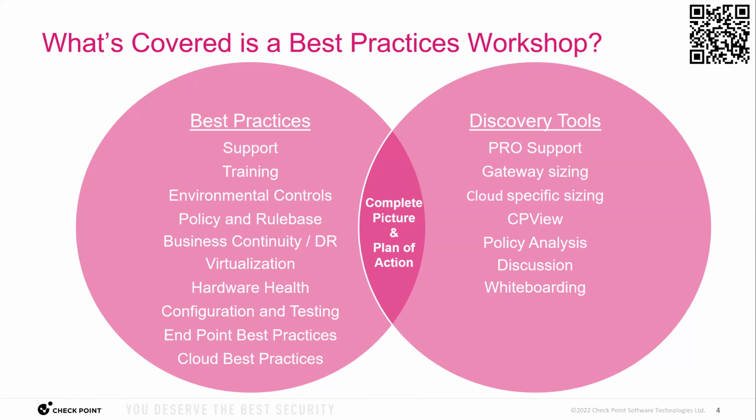We'll also leverage discovery tools. Any discovery tool we use in our investigation and research, you'll get a copy of. Those tools can be anything from pro support, making sure we have visibility to the gateways from a proactive perspective. Gateway sizing: if we have a gateway that may be undersized or maybe choking at certain times of the day due to policy volume or just traffic volume, let's find out why and see if we can tune some more performance out of it. Policy analysis I mentioned before, and then just general discussion and whiteboarding.